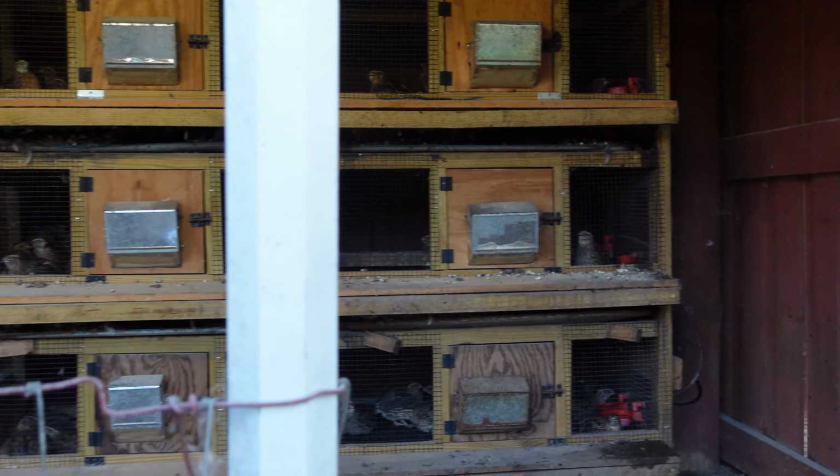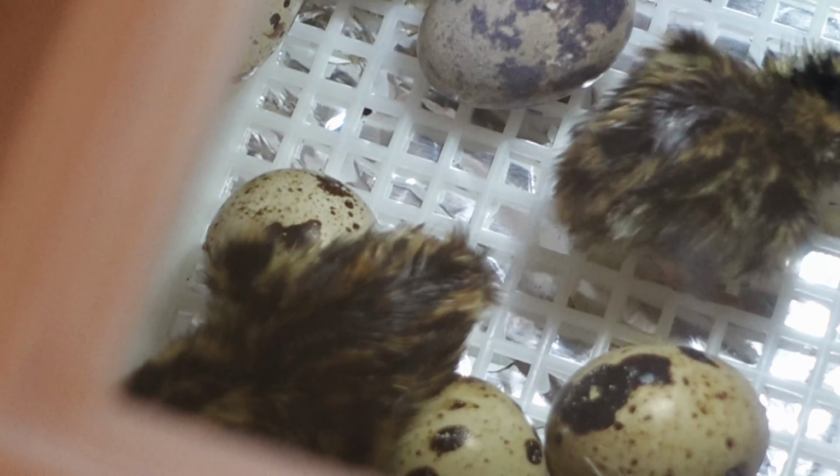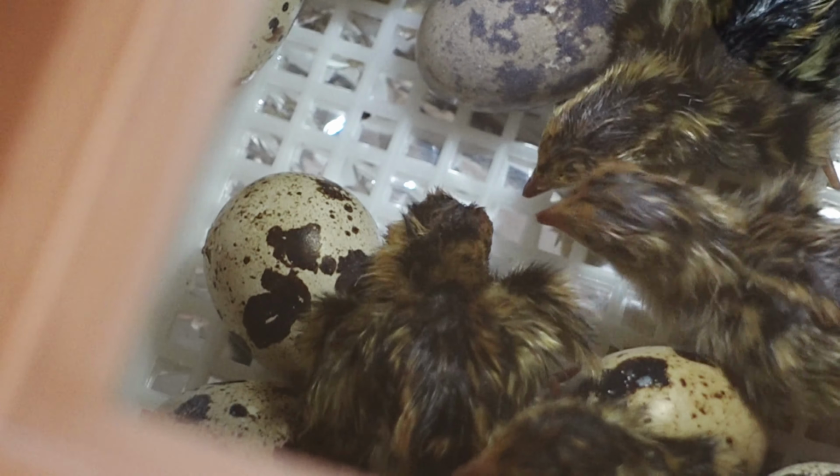So those would be the 4 things that I would consider if you've had a decline or a complete drop in your quail egg production. So we also had an issue with our hatch rate being dramatically declined. So here are the top 3 things to consider to get your hatch rate where it needs to be.